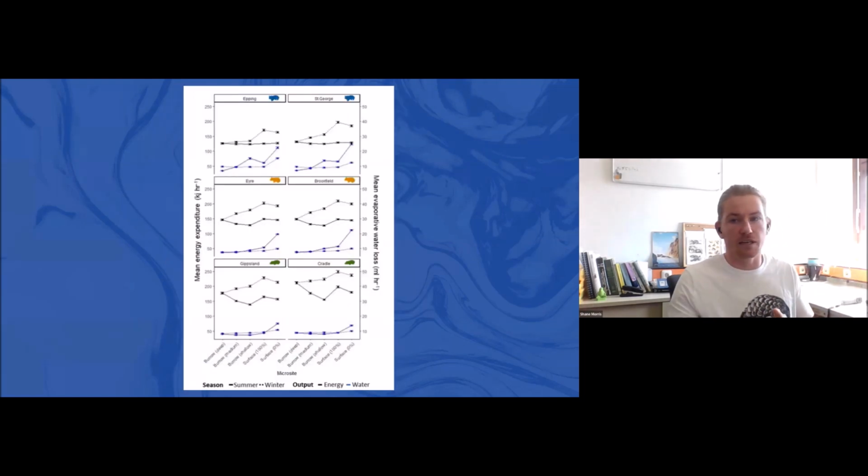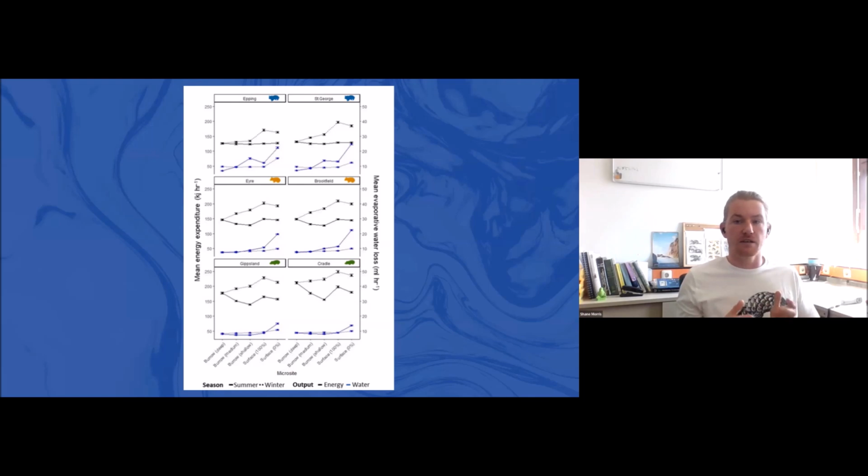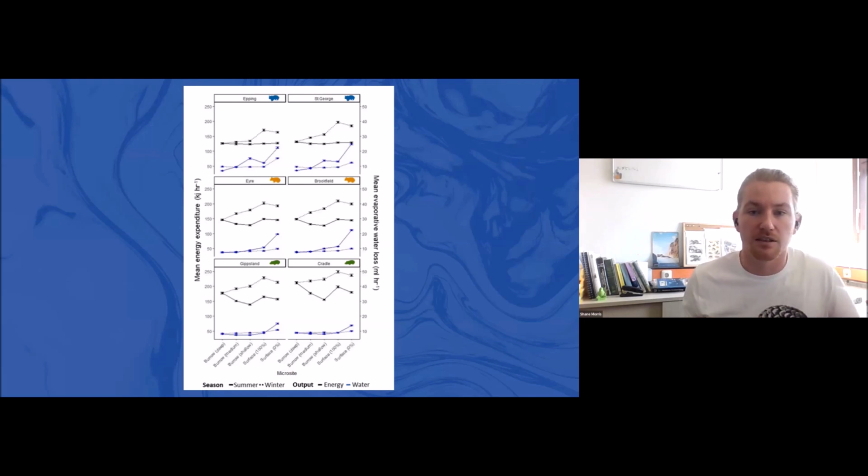And here we can see the effect of the burrows on the energy and water requirements at 6 sites again. You can see that burrows provide a lot of energy and water savings, but that these savings again differ by site and by season. So the black lines are the energy, and we can see that a shallower burrow is more advantageous in the summer, which is the solid line, while a deeper burrow is more advantageous, so it has less energy, in winter, which is the dashed line.